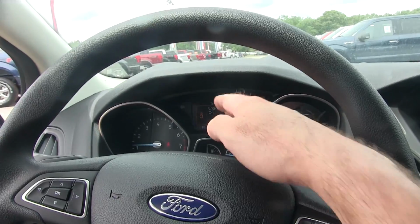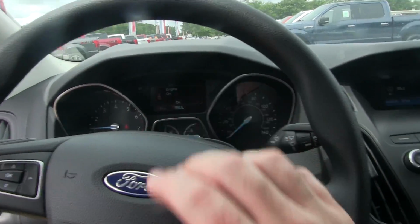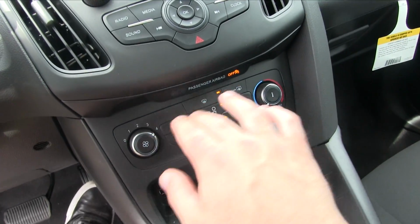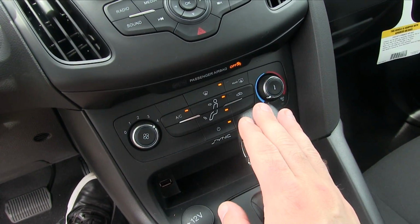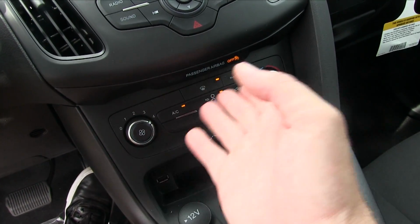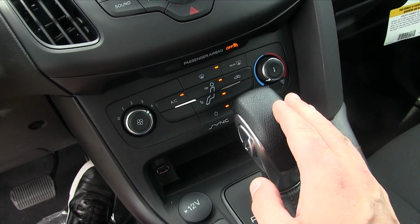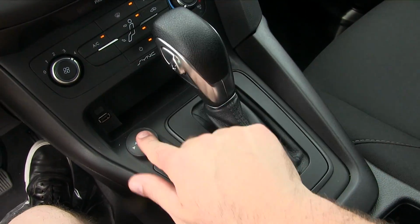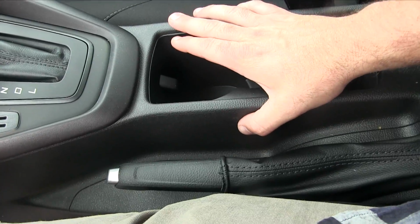Now we have a screen here. This all looks the same. Screen there. That all looks the same. No dual climate control, so that's different. And there's no digital numbers or screens in here for anything with the climate. USB's in the same spot. Automatic transmission, 12 volt. Cup holders are the same.